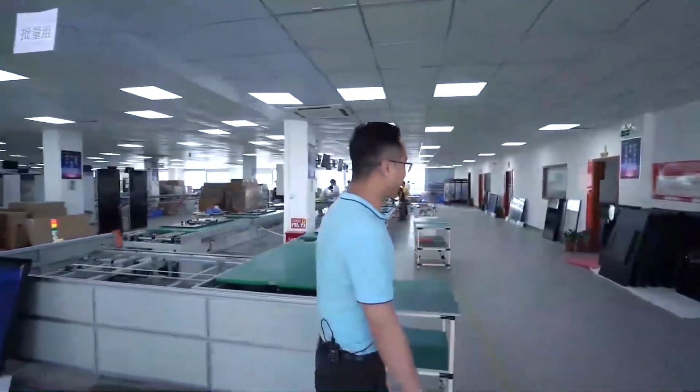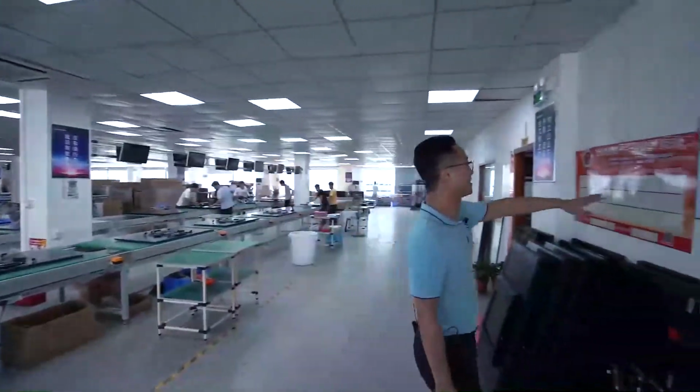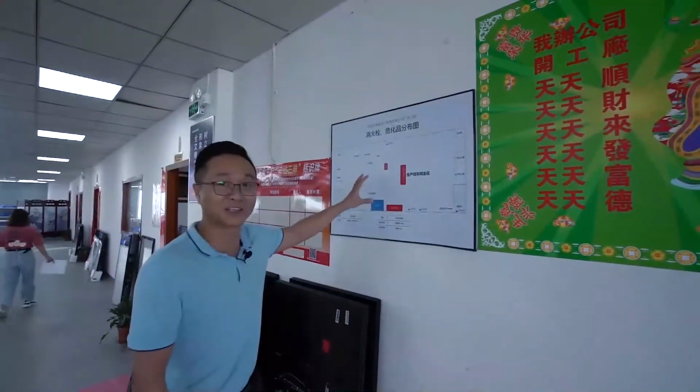So here, actually this is the map. This is the map for the whole workshop. You can see what's this and that. I'm sorry, it's in Chinese again.